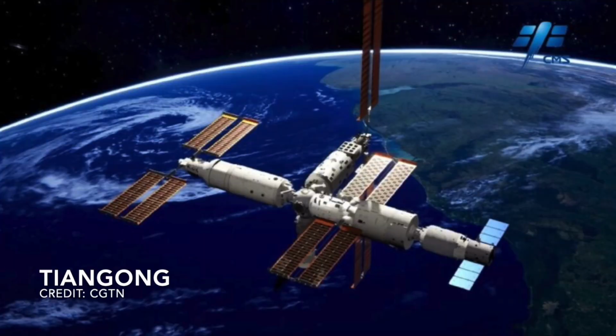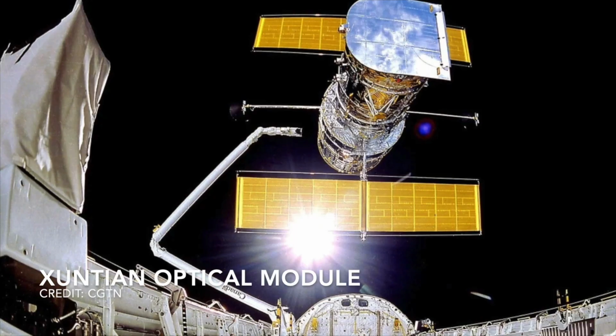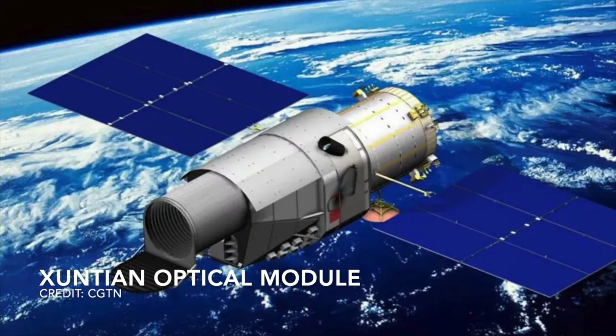Later next year, the Xuntian optical module, a co-orbiting Hubble-class space survey telescope, is planned for launch. The Xuntian Space Observatory is going to be launched after the Tiangong Space Station is completed. Xuntian, which stands for Survey to the Heavens, will fly independently at a distance from Tiangong, in an orbit such that it will be capable of docking with the Tiangong for maintenance and repairs if necessary. Here's a short video clip about the Xuntian.